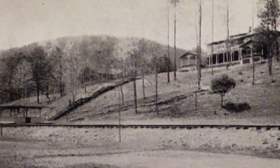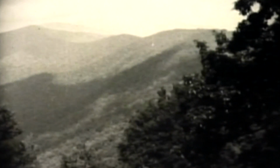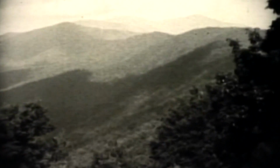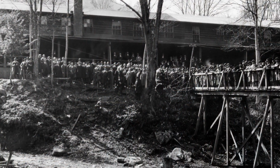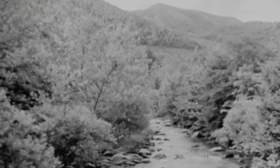As logging companies clear-cut the trees and eventually started to clear out, leaders in Elkmont wanted to save the scenery of the Smokies by making it a national park. Many of the people of the Elkmont resort community were some of the first park advocates. There are fascinating stories of the fights that took place at the Appalachian Club on where to put the park. All of that was hammered out in Elkmont.